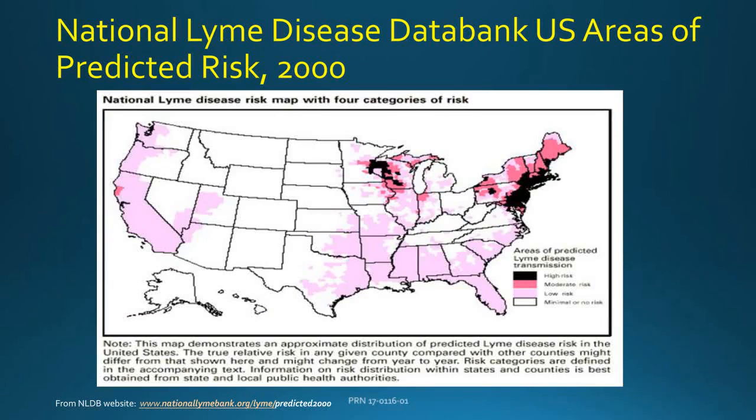So I put this in here because I wanted to show a progression of our ability and our knowledge of detecting this disease. So if you look at the color, I want you to focus on the darker colors, where those are the areas of high risk. And this was from the National Lyme Disease predicted database in the year 2000. So we're talking 17 years ago, where you can see in those dark areas where that really was the areas that we considered to be high-risk areas.